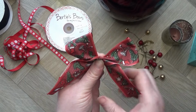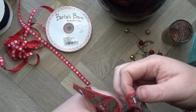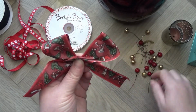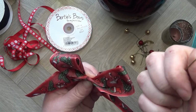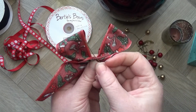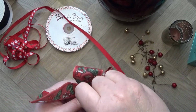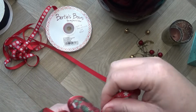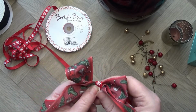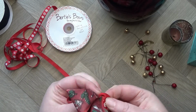Okay, and with bows you always have to just adjust them. Now in the middle I could tie a piece of wire like on this berry, round it, or I could use another piece of ribbon. So with that you would just tie it round like so. You need 2 pairs of hands for this sort of thing.